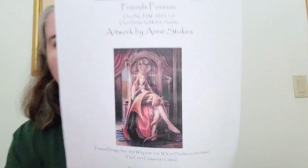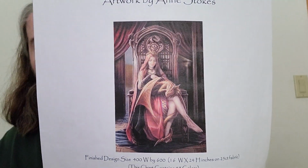And then I pulled out Friends Forever by Ann Stokes, aiming for 5 pages and 2 skinny partials on it. Now this went from 3 bingo squares to 2 bingo squares, and I got both of those done.